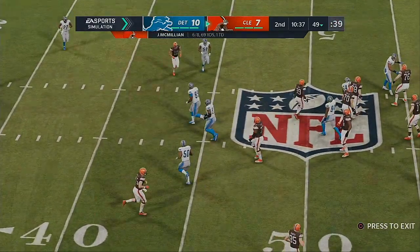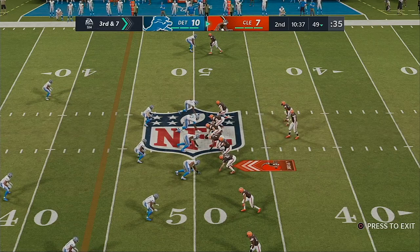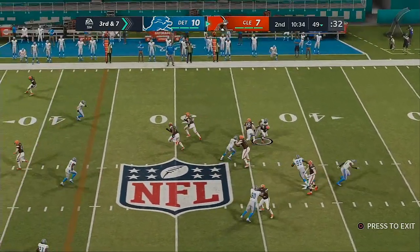Looking to throw on 2nd down. McMillan, oh, the rookie nearly had the pick. Probably should have had it. 3rd down now. Incomplete. Brings up 3rd down and 7. To throw on 3rd down.